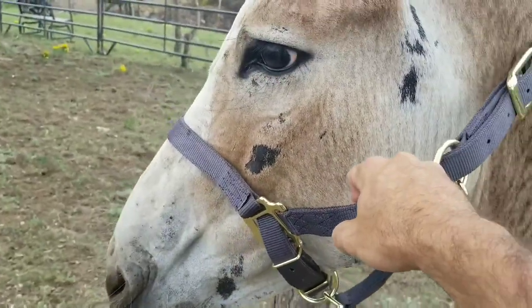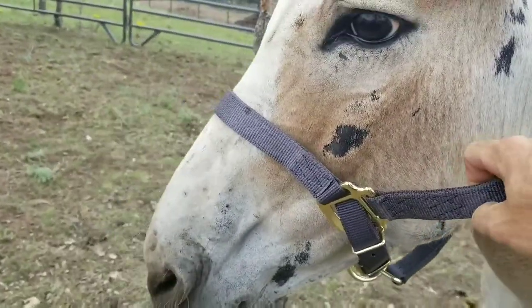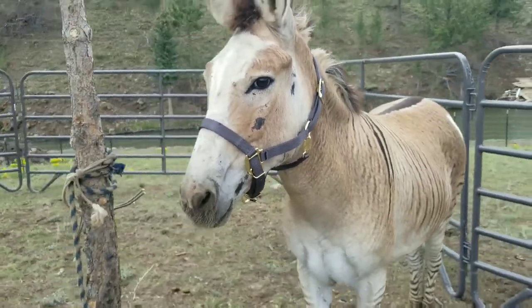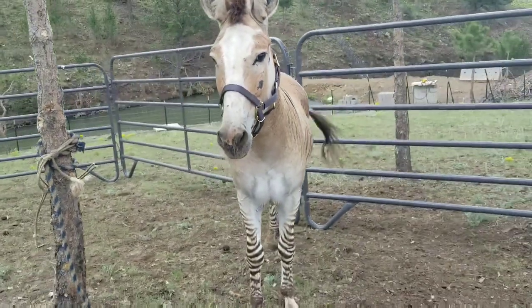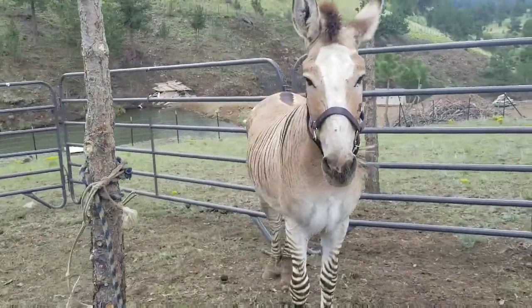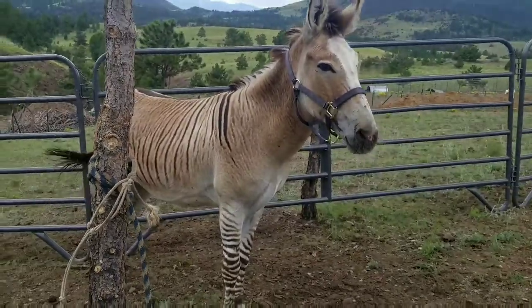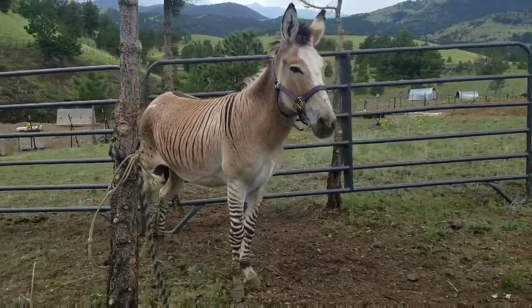Come on. See? You're not on the tree no more. You're all good. So that's my beautiful boy, Mr. Stubbs. Handsome, handsome, handsome man.